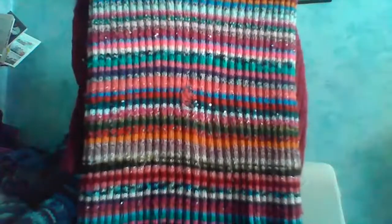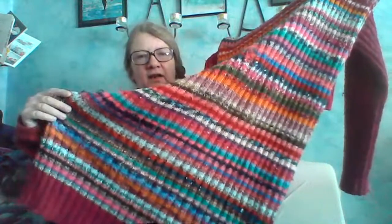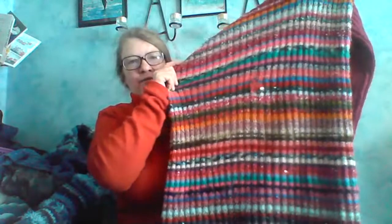Here you can actually see I made it like this because I wanted a clear pattern here. But as you can see, I also have this. It's a very, very old one. Some of them actually have these little sequins in the yarn. And again, I mixed the colors. I didn't have very much of each color.